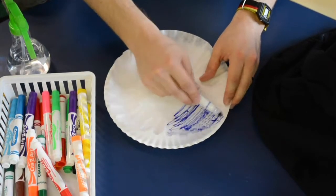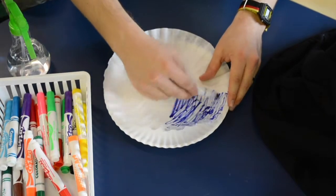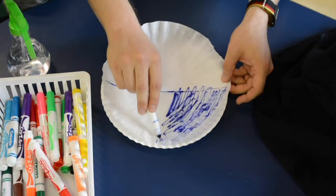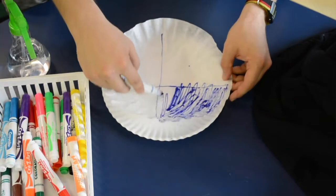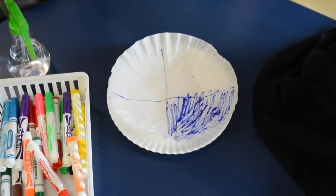A good thing to do is to think about the wings in fours. So if we do that like that, that's 1, that's 2, that's 3, and that's 4. And I'm going to do each one of them in a different color. So that's my blue. Remember to always put the cap back on.